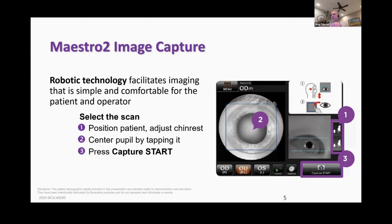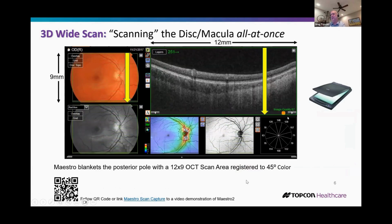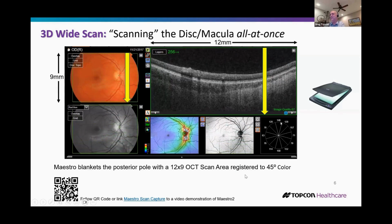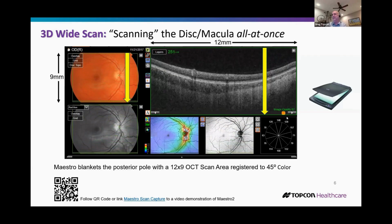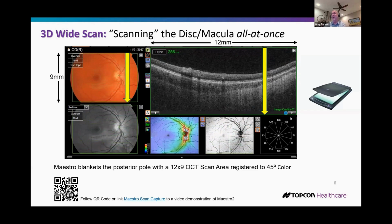Next slide is actually going to launch a sequence. You're going to see an animation here of what actually happens during capture. Notice on the fundus photo, there's a green line going from top to bottom. Those are OCT scans engulfing the posterior pole with data. Pretty neat stuff. That all takes about 3.5 seconds. So we want to get people to stop thinking about OCT in a specific way, like macula scans for retina, optic disc scans for the glaucoma patient, for instance. We wanted people to think about one scan for pretty much everything.